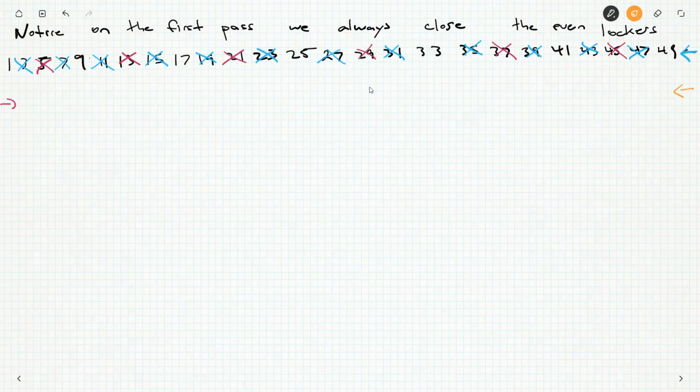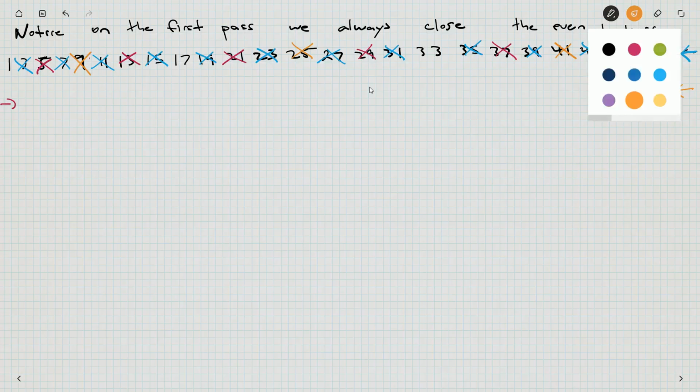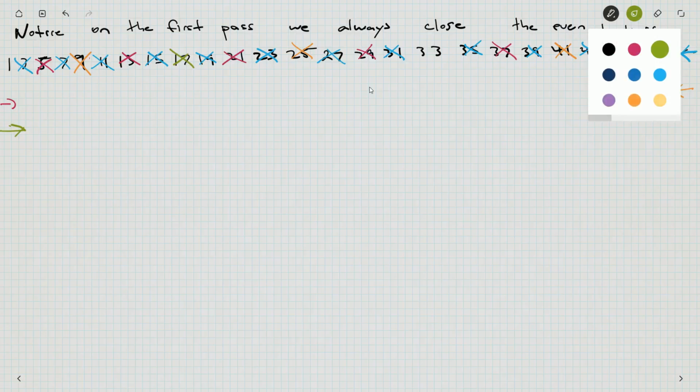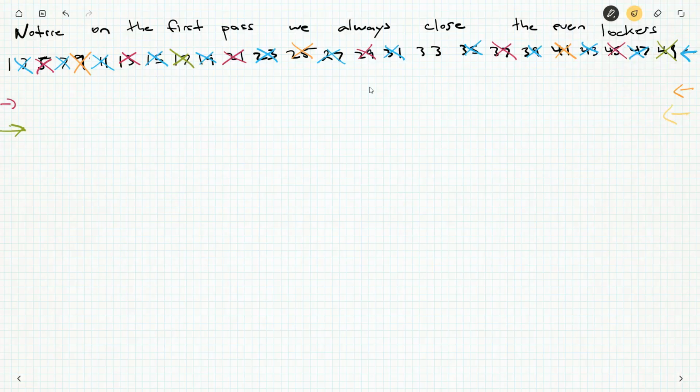Let's say the orange pass, 49. Then we get rid of 41. Then we'll have to go 16 below that. So the 25. 16 below that gets rid of the 9. Then we'll have sort of the green pass here. So we start with 1 and skip over that, get rid of the 17, close that. Then we'll go up by 32, so that'll close the 49. And finally on the pale yellow pass, we got 33, skip over that, go down by 32 to get the 1.